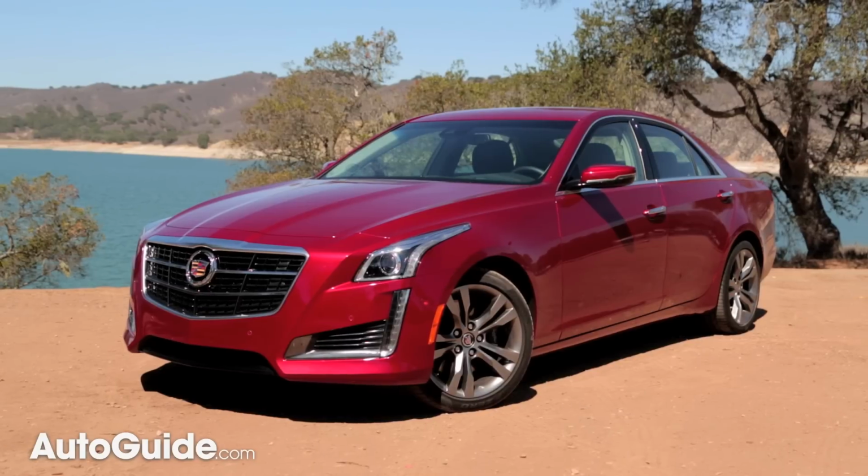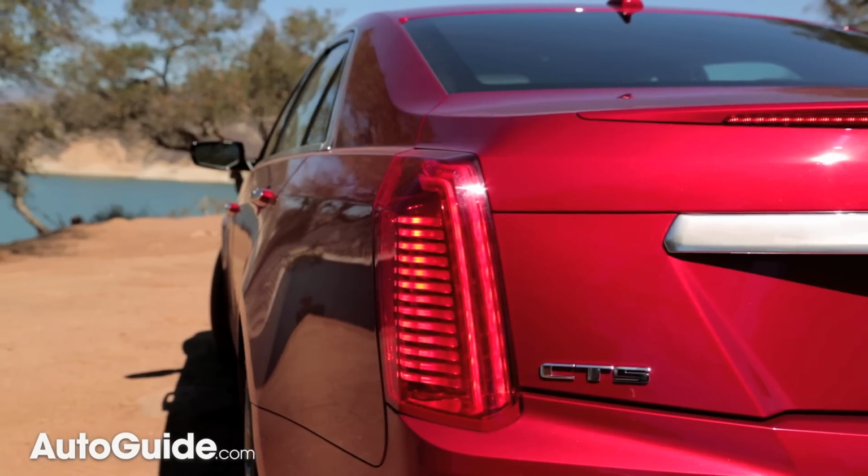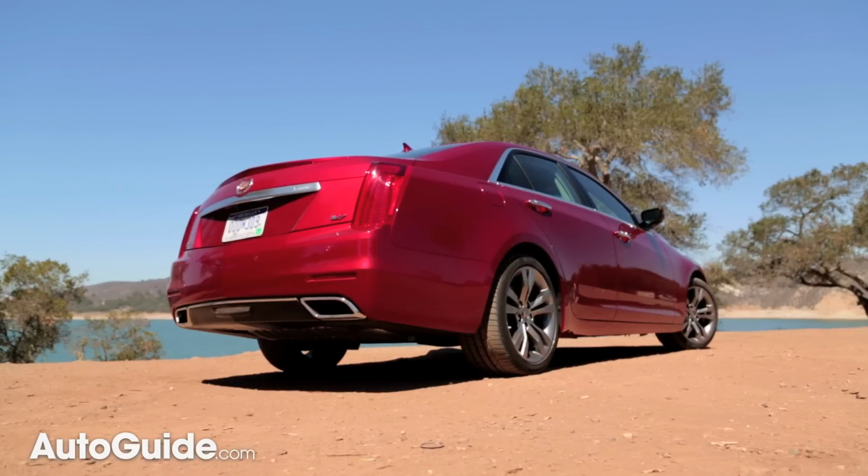Not only that, but this is also the second time that Cadillac's released a new vehicle that actually competes with Mercedes, BMW, and Audi. Of course, the first one is the ATS, but now this one got a little bit bigger and actually sits properly next to the 5 Series and the E-Class.